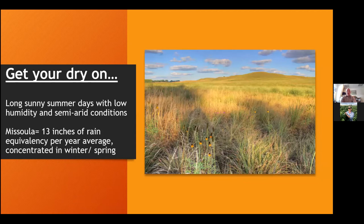In addition to our cold, we're also a pretty arid region. We have about 13 inches of rain equivalency as precipitation on average per year. And that's really concentrated in the winter and the spring. Right around June, the spring rains kind of shut off, and we get into July, August, and September with a long, hot, dry summer.